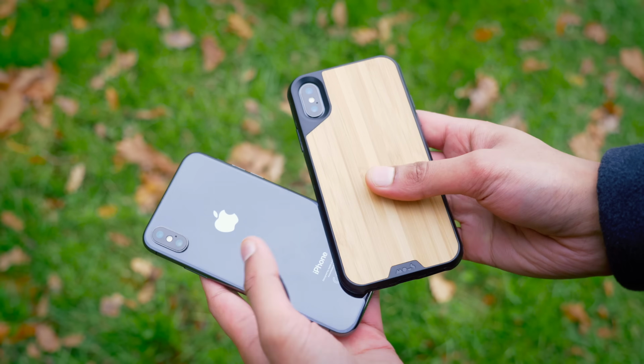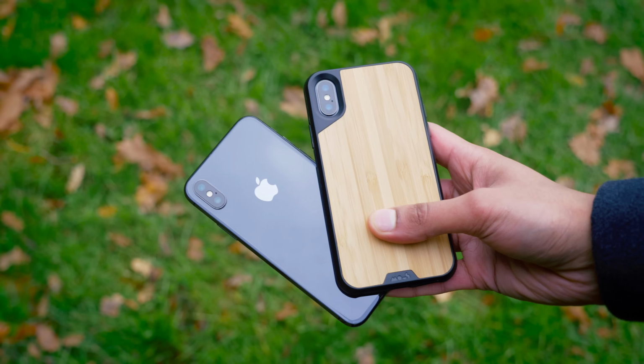One is going to have one of these protective cases on it, and the other one is going to be bare. But there's a little bit of a catch, because the smartphone that is going to be inside this case is going to be my own. So stakes are high. I'm leaving in about 30 minutes to go to this copter, and I'm going to take you guys with me. So let's see what happens.